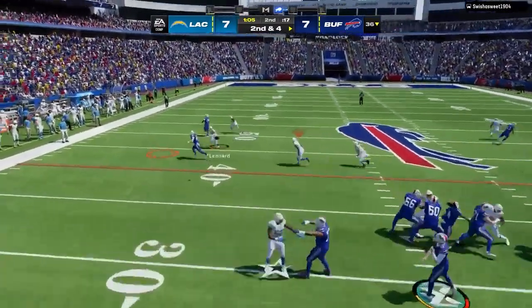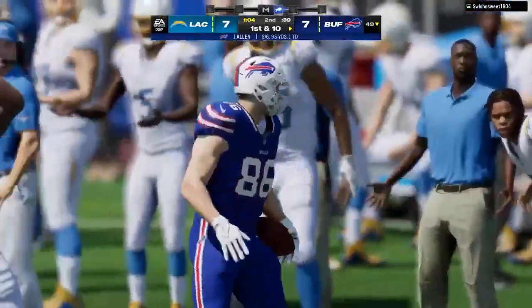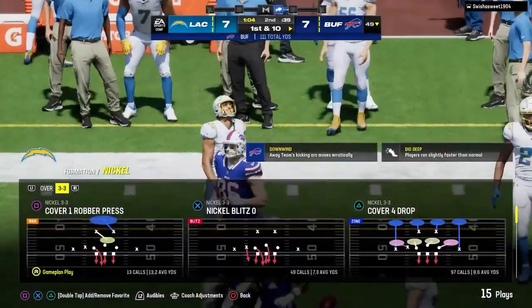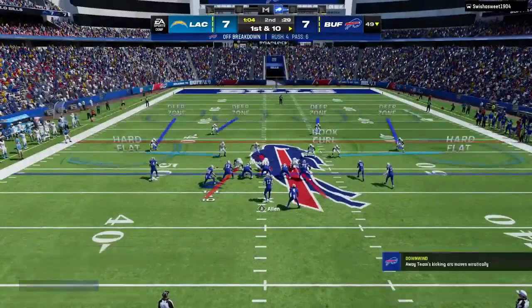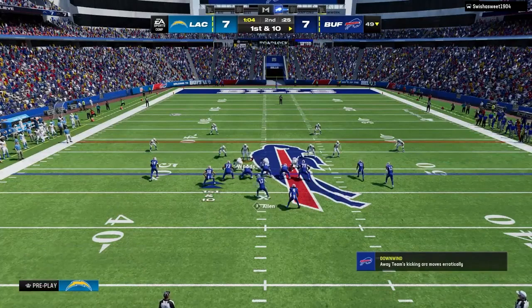Throwing now is Allen. Into the hands of the tight end, Dalton Kincaid. And he'll go out near midfield at the 49. He's got his first catch here before halftime, and it goes for a 1st down. 1st down. 1st and 10 at the 49-yard line.